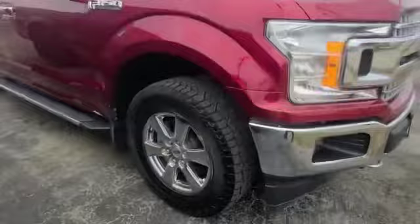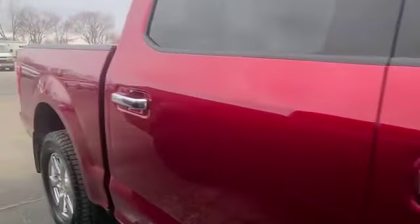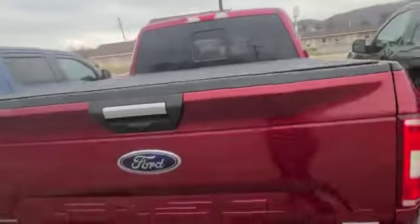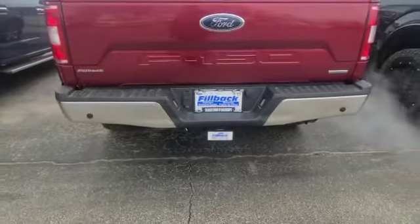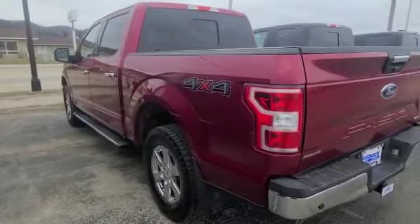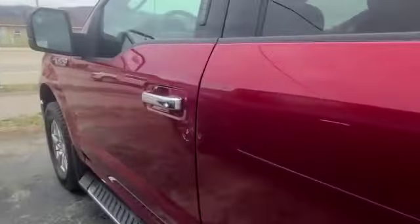4 brand new tires. It's got the running boards. This one has got the hard tonneau cover. Like I said, max trailer towing package. So this one has about 47,500 miles. Open it up here so you can take a quick look.